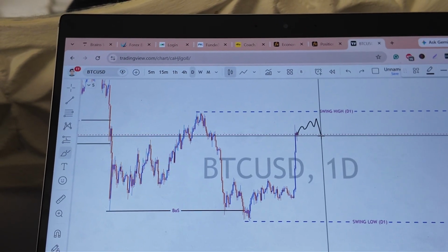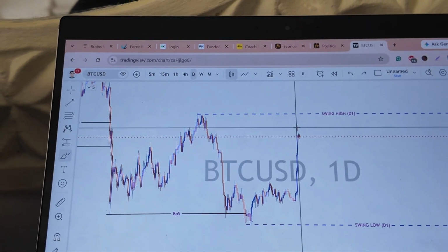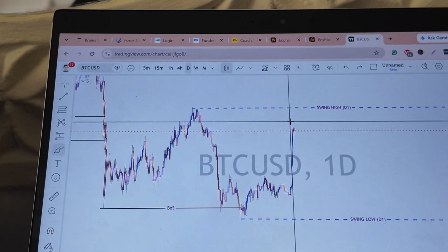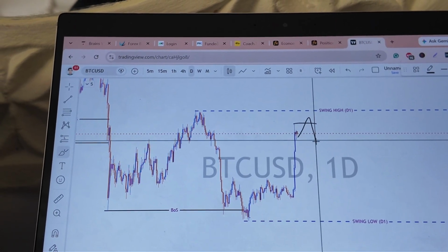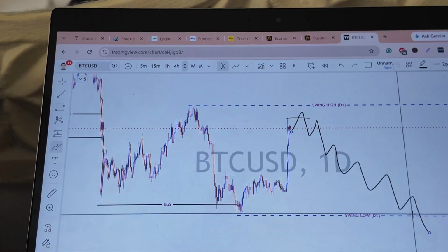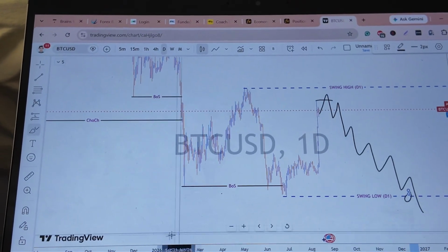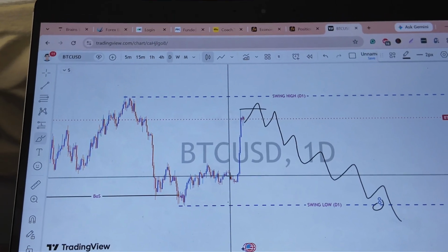So I want to see price clearing this high first. I want to see BTC USD clearing this high and taking out liquidity. Once we do this, then of course a change of character, then we want to see price going down to take out these daily lows for BTC USD to continue with the bearish momentum.